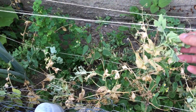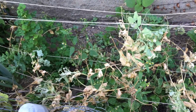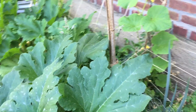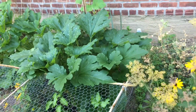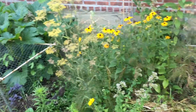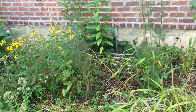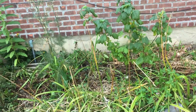I left them here because I was hoping maybe for a second harvest. While I did get a few, it wasn't much, again because of the heat. I'm not mad. This was to be expected. Last year, summer came in kind of late, so I did have 2 good harvests. This year, different story.